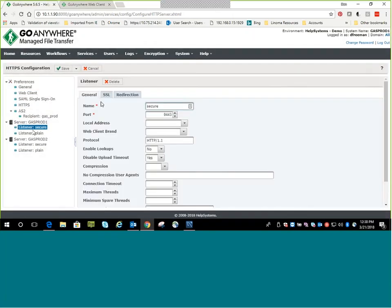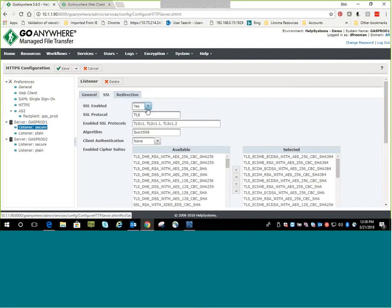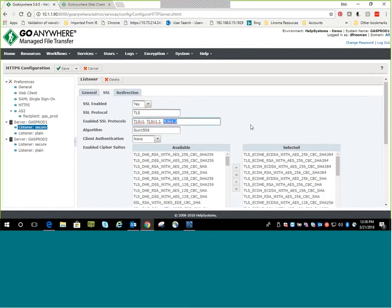Let's look at the HTTPS listener real quick. For this one, you choose the port that you want to listen on, and more importantly, we do want to make this SSL enabled. We'll choose our protocol, and then more specifically, what versions we are going to require the client to support to connect to our HTTPS web client. For now, we're allowing TLS versions 1.0, 1.1 and 1.2, but as PCI DSS, I believe in their latest version in a few months, is going to require TLS 1.2 only.